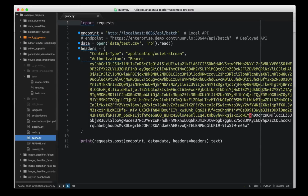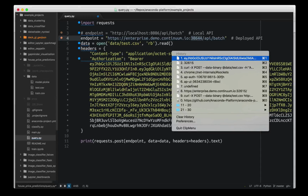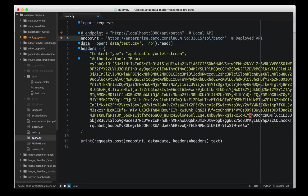We can also hit the Anaconda Enterprise REST API via a Python script. So it's very easy to put in those same two things, the port number, the unique endpoint, and the token.